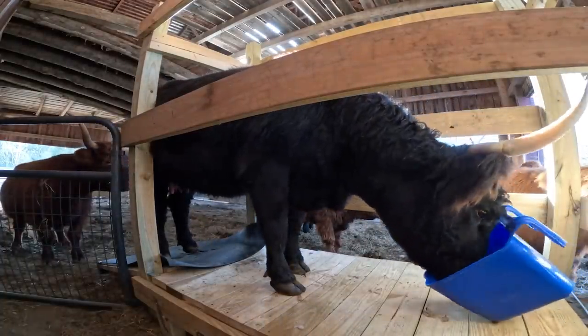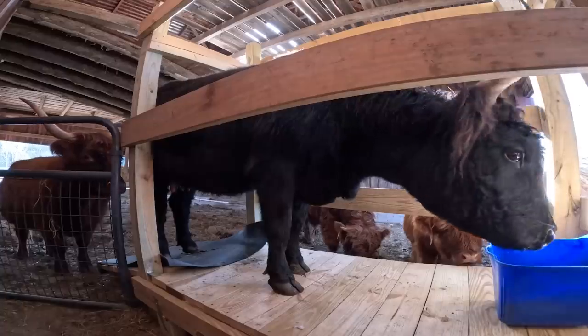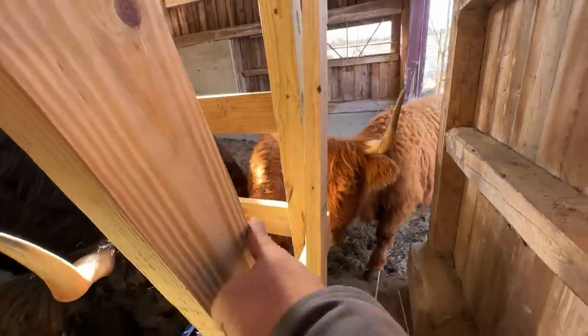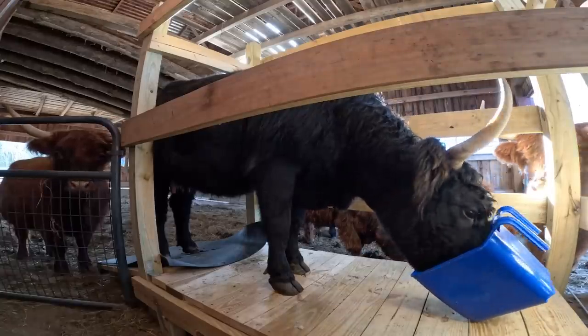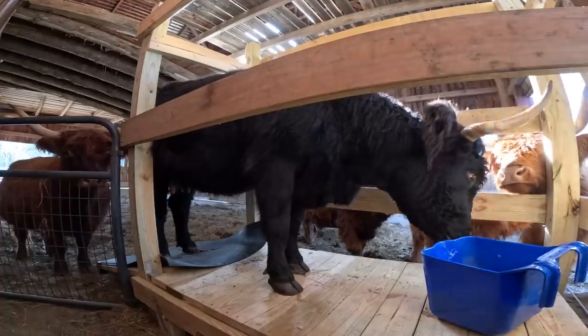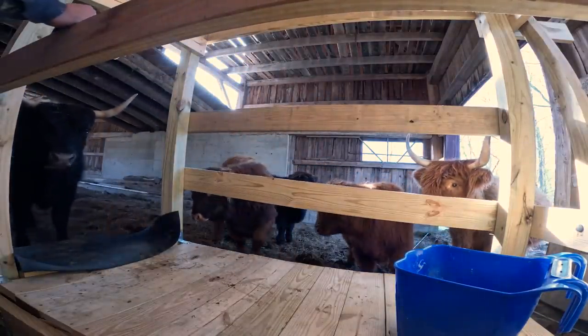Now, I'm not going to try to milk her today, because I just want her to have positive associations with getting up here. And eventually, I'm going to need to get her head through this head gate, so I'm going to mount the bucket up here. But right now, it's just getting her used to being up on the platform. That's really the only goal we have for today. It's funny because we have like a lineup. Oh, she's going back down. She got a little spooked by me walking behind her.